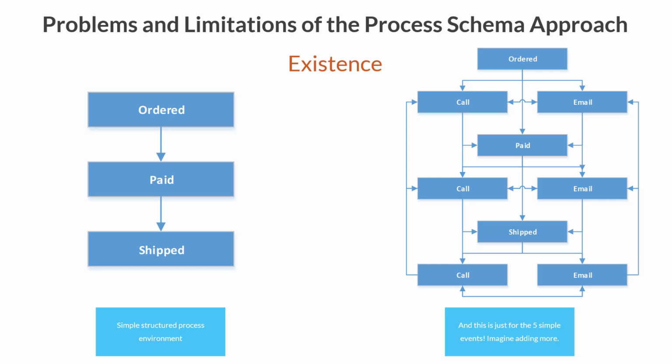We'll start with existence. The first problem here: not every process comes with a well-organized model which looks like a flowchart. Whether it's a case management or an ad hoc process, or virtually any business environment in which a decision for the next step is made based on the previous step, the schema falls apart very quickly. That happens even in structured environments. So consider the simple process here to the left: order, paid, ship. There's no trouble creating a schema for it as shown here.